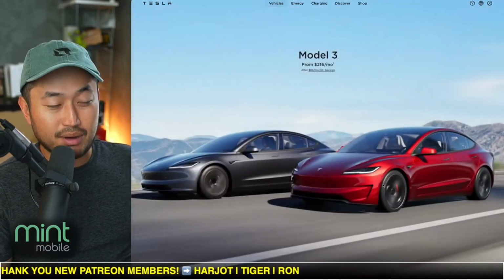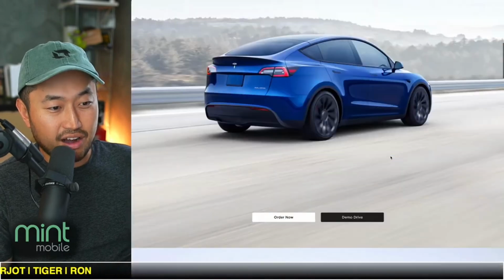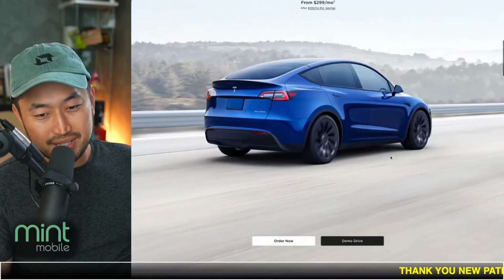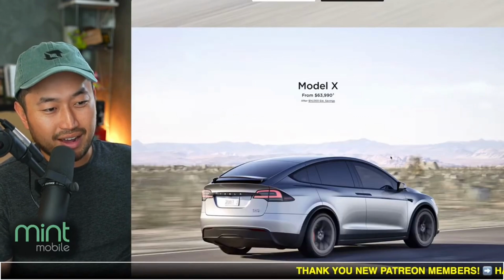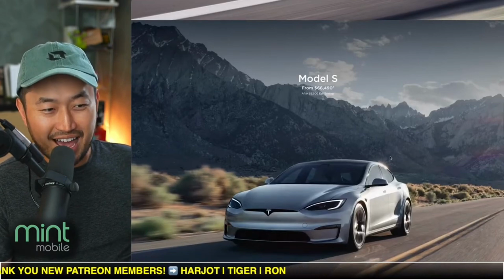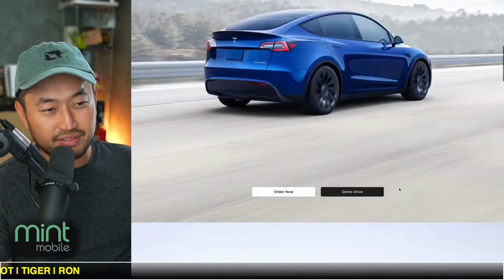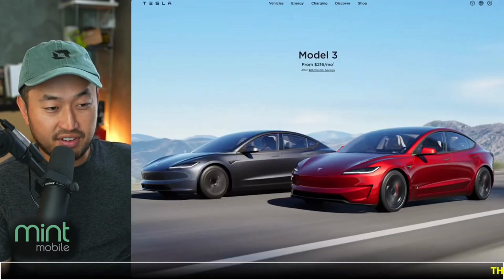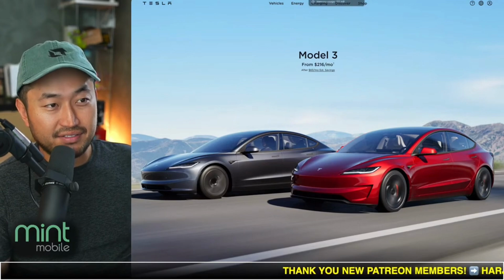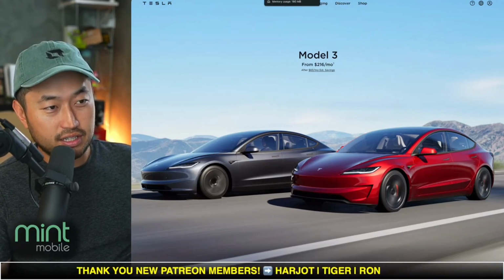This makes sense because the Model Y 0.99% offer, the fantastic offer, is now gone. They've moved Model Y into second position, and then you can see Model X with the new Lunar Silver that is out there, and also the new Model S in Lunar Silver. I've yet to see these vehicles in person. I've never sat in a Model 3 Performance yet. I've seen them, but never in person.